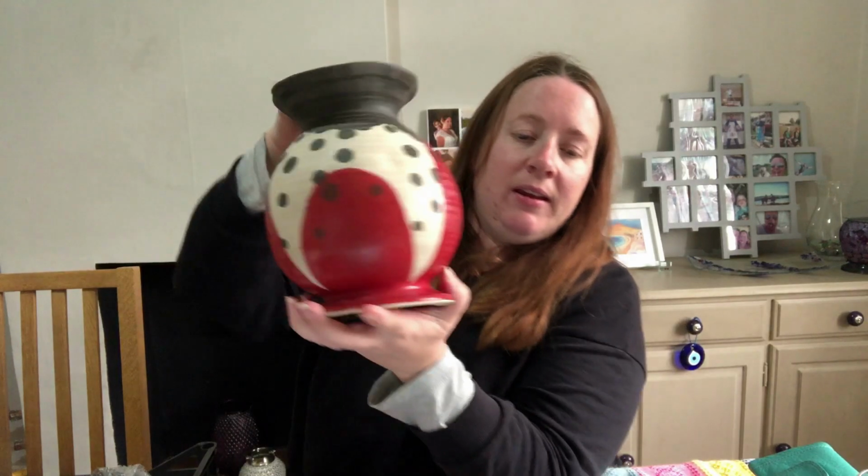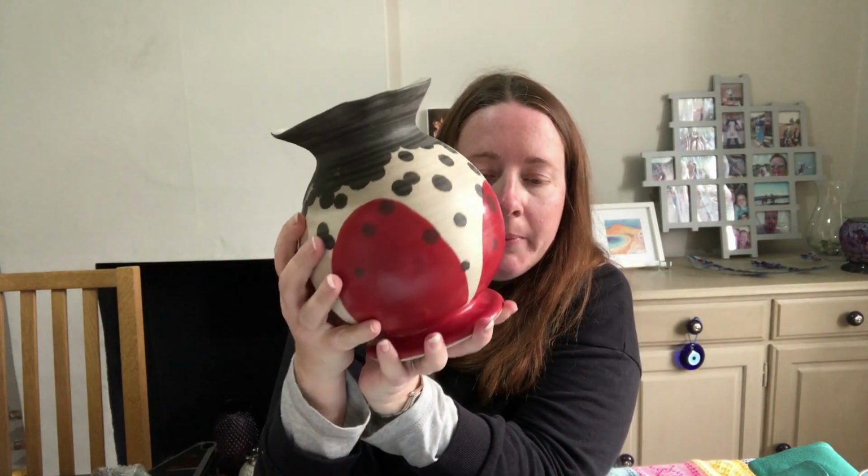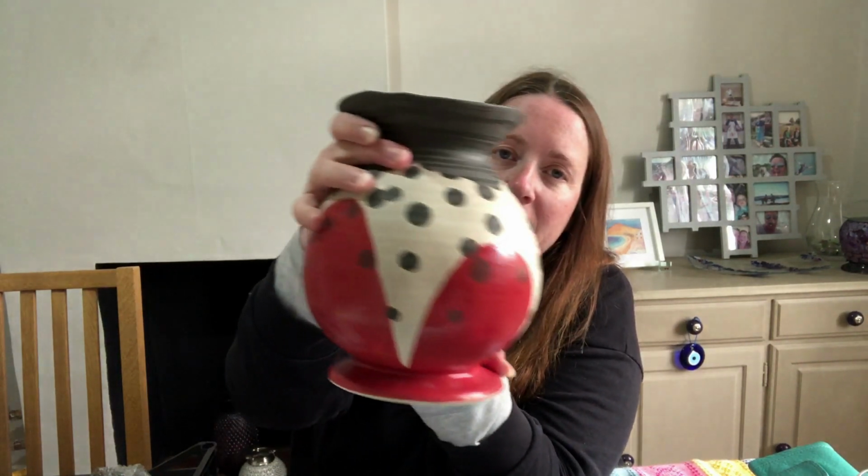Another breakable. Oh, it's heavy. It's a Habitat Dun vase, red, cream, grey, polka dot, 21 centimeters tall. It's got Habitat on the bottom. This was £5 from a charity shop back in May. Had it up for $29.99 to start with. Reduced it, put 20% off promotion on, and it sold for $20.79.